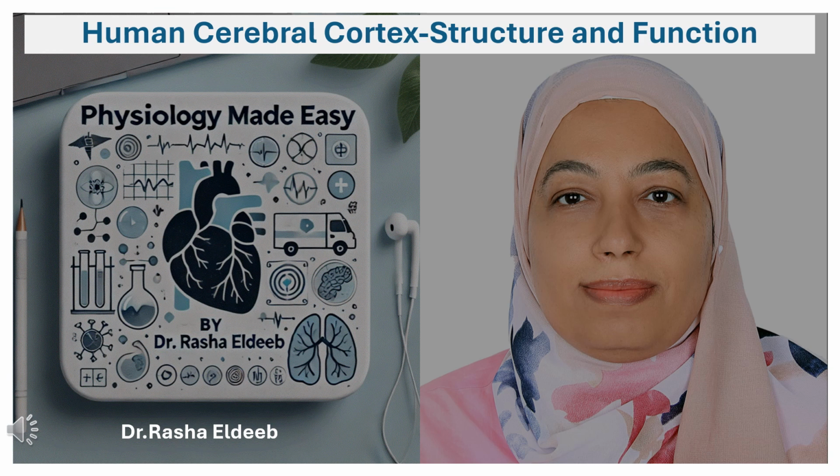Think of those as the woodwind and brass sections of the orchestra, adding depth and richness to the symphony. So these areas don't directly process sensory input or control movement. Right. Instead, they connect the sensory and motor areas, allowing for higher level thinking. So they're like the conductors of the orchestra, bringing everything together.